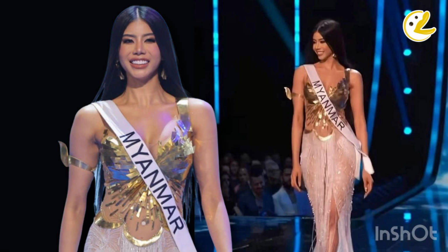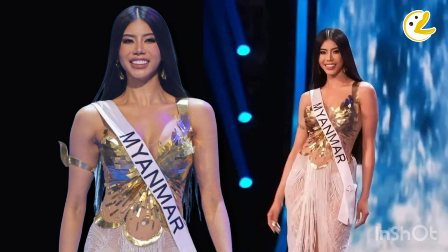Now, although it is quite common on photo shoots, I love that Miss Myanmar made a risky move by taking this gown design to the pageant stage, and it seems to work well as her presentation was a standout for me.